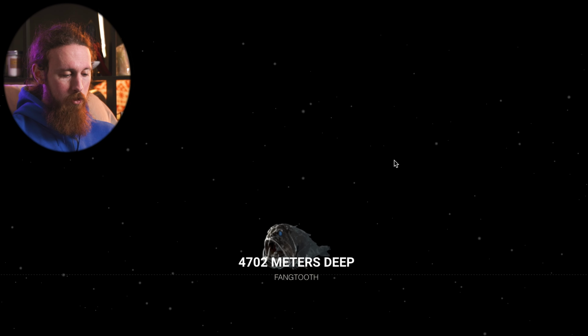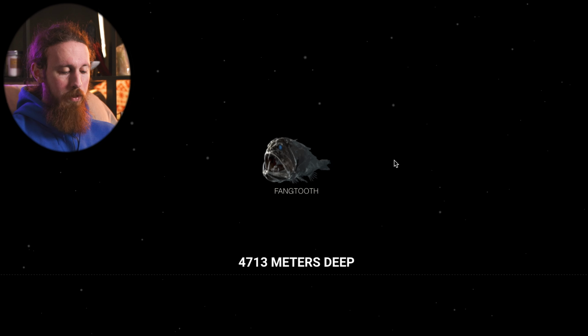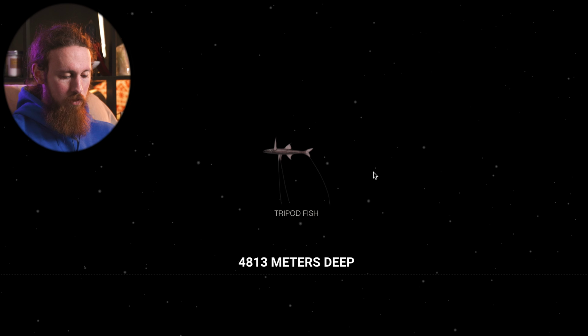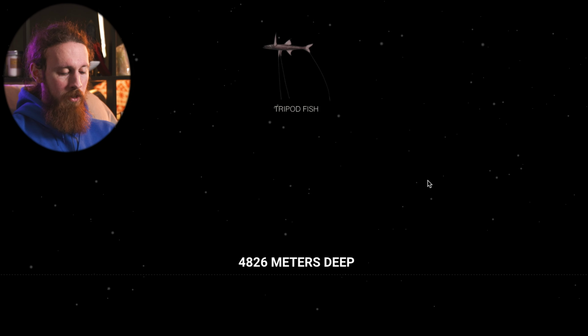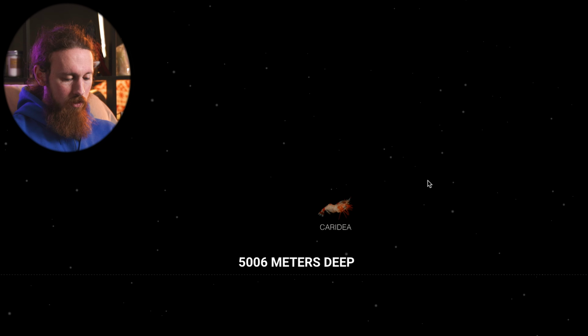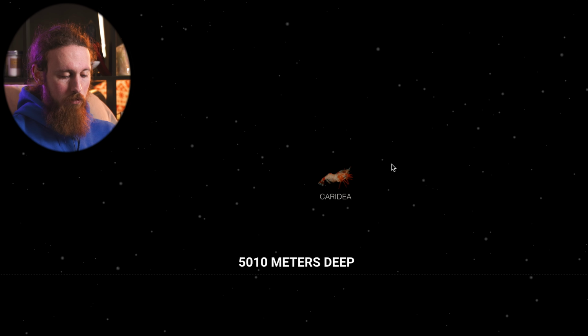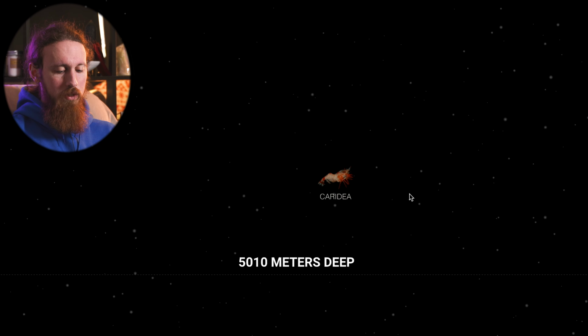And just chilling out below it is the fangtooth. Well, I'm sorry, mate, but just above you is a bloody shark. So you best keep your wits about you. Oh, and then you got this little fella, tripod fish. Well, I imagine he's going to be eaten. Looks like he gets eaten by the two fishes above. And then we've got something else even smaller at 5,000 meters deep. The Caridea, whatever the hell that is, a tiny thing, a floating thingy.